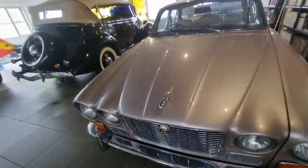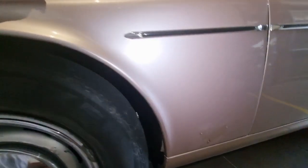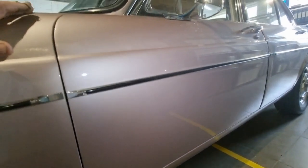Oop. We see something little. We do have an oil leak under there, Paul. We do. We think it's actually just the oil filter needs to be tightened up. Could do. Little tidy there.